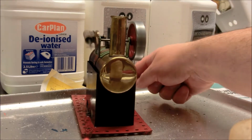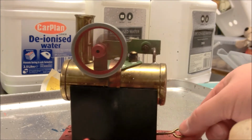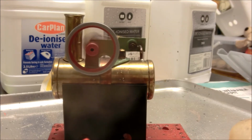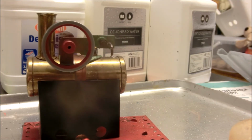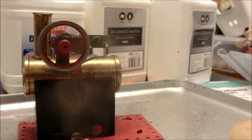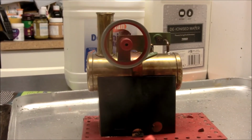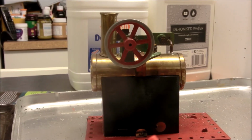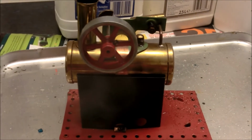Well, because I'm not 100% sure how much water will be in there, I'm going to pull that out. Right, there's no fuel in there, we'll just see how much steam it's stored up. Well, by golly, what a mess. So there's oil and water everywhere. That was enormous fun.